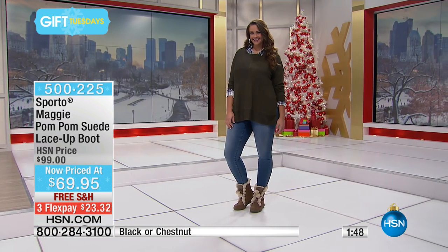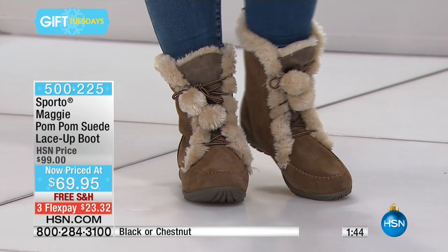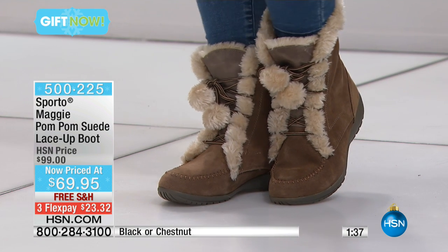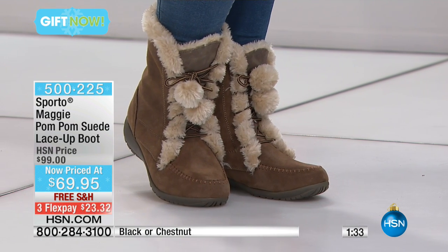And we're going to show it on Catherine because she's wearing it in the chestnut, with just that great classic look that we all love and live in. Your jeans and your layered boyfriend style sweater and your cute turtleneck underneath or whatever it may be. And out the door you go and you are set head to toe.